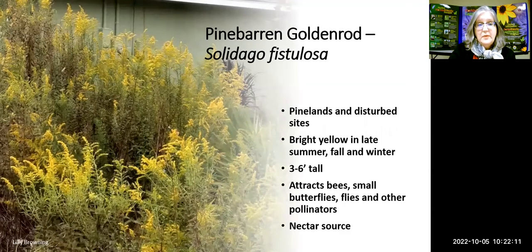This was growing by my house by itself. I didn't put it there. It was kind of in the lot next door and moving into our house, so then we bought the lot next door. So it comes up naturally, bright yellow in the late summer, fall, and winter. It can be pretty tall, makes even a nice, you know, if you're looking for some kind of barrier, maybe between you and your neighbors.